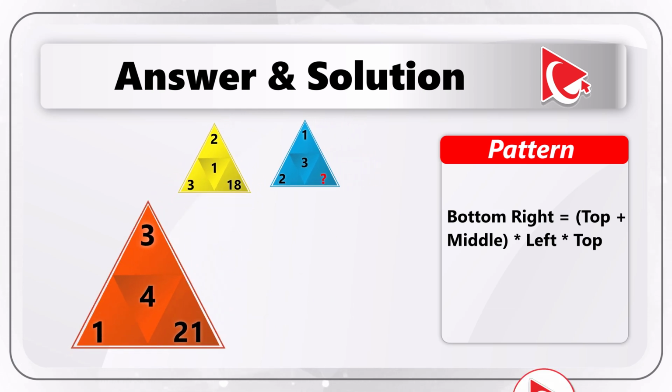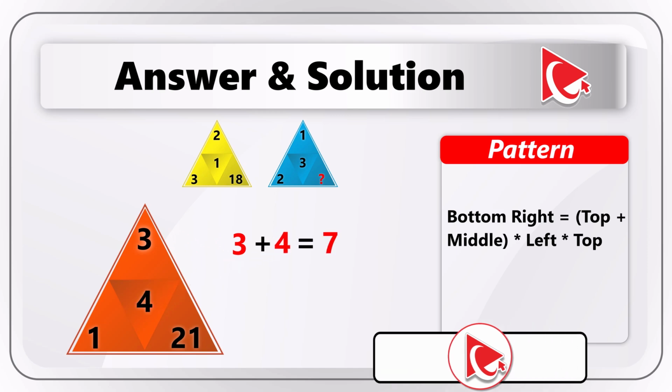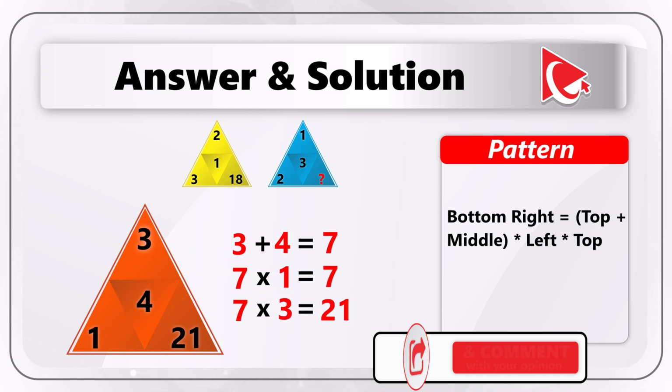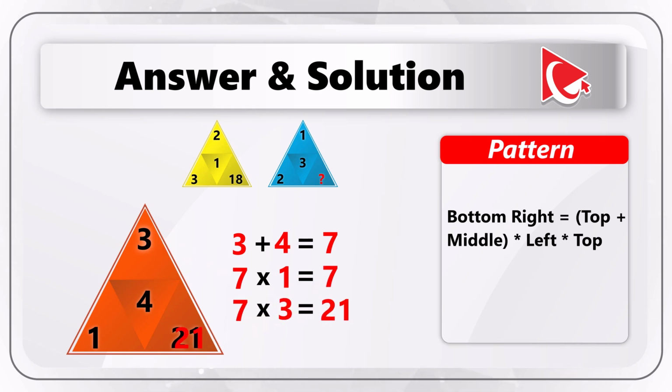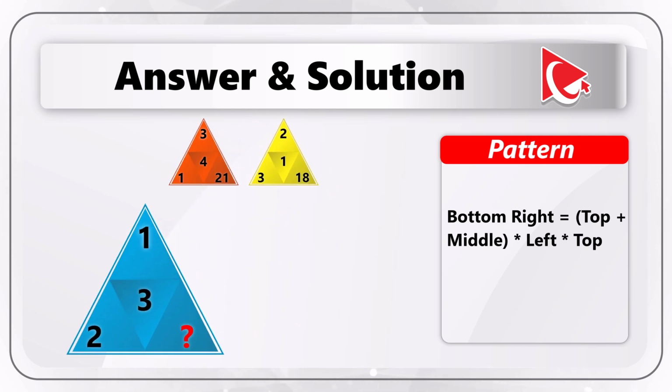Calculations for the second triangle would be very similar. 3 plus 4 equals 7. 7 multiplied by 1 equals 7. And 7 multiplied by 3 equals 21, which is precisely the number in the bottom right corner. Can you do calculations for the third triangle? Let me help you. 1 plus 3 equals 4. 4 multiplied by 2 equals 8.